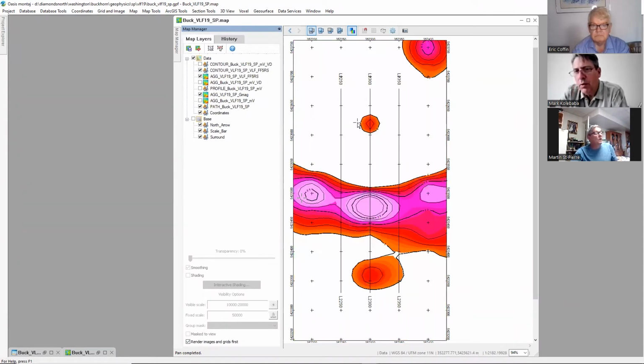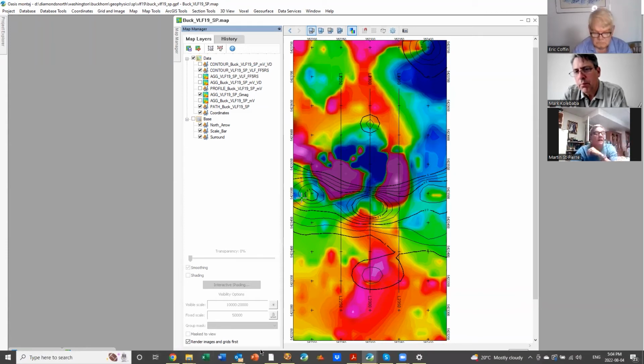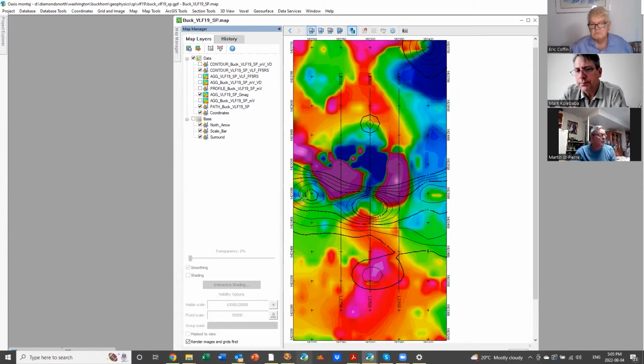There are 2 examples where we did some VLF and some SP over a VLF anomaly, and in that case, it did not react favorably, which was encouraging to me, because if we can use SP as a way to prioritize these VLF conductors, that would be a great tool. And that's what we're trying to prove. And we have supporting evidence.